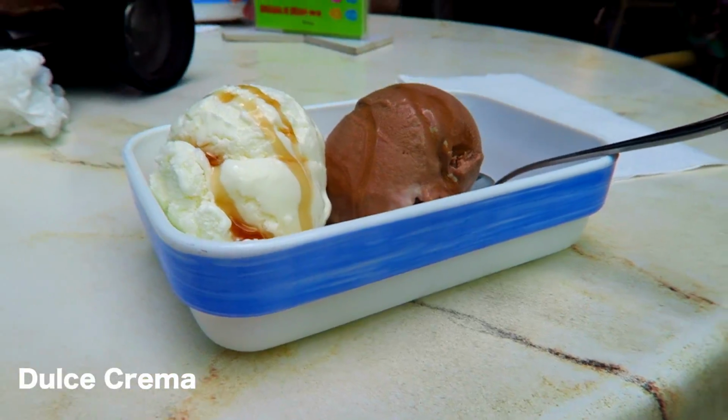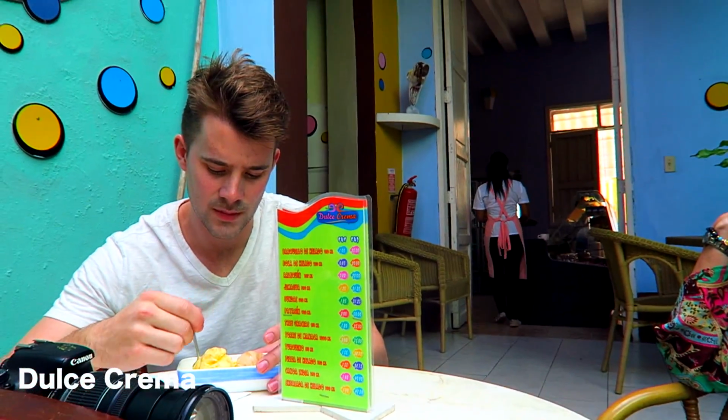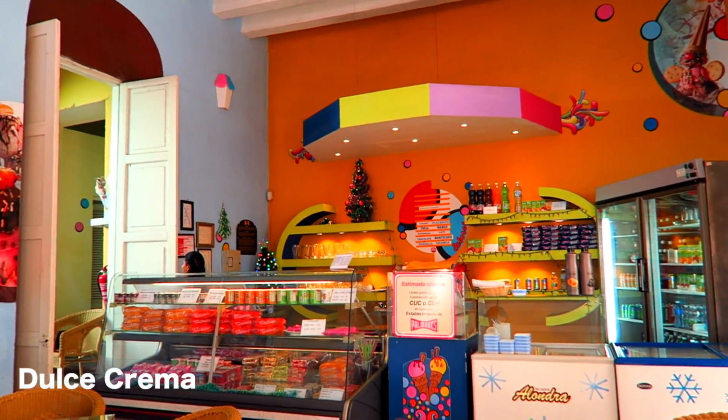Well, we just stopped for a little ice cream in there, and that's the first place we've had even half decent ice cream, so we definitely recommend that place. I had the yogurt flavour, it was excellent, definitely much better than the place we went to in Cienfuegos, which was kind of like a boarding school jail.